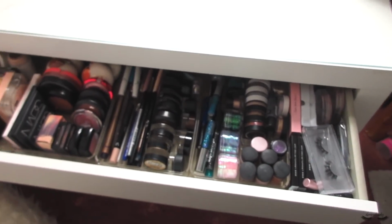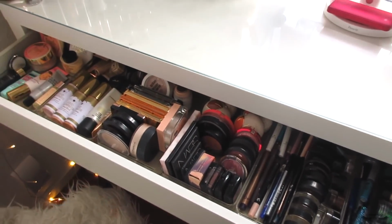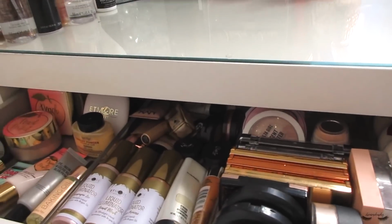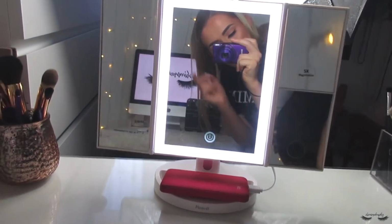How beautiful is this drawer? The only criticism I will have about it is it doesn't open all the way. I wish it opened just a little bit more, because say for example if you want to go to the back of it then you do have to rummage a little bit. Anyway, so let's just go straight into it.